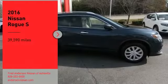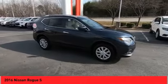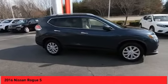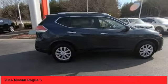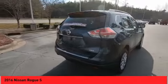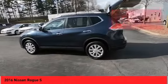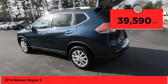Come test drive the 2016 Rogue. The stylish Rogue gets 27 miles per gallon and still boasts nearly 58 cubic feet of cargo space. With a 5-star side impact safety rating and confident handling, the Rogue is more than you expect and everything you deserve. This vehicle has less than 40,000 miles.